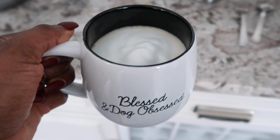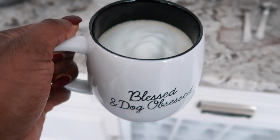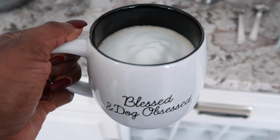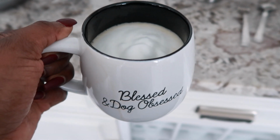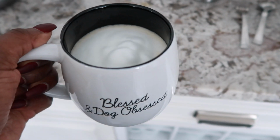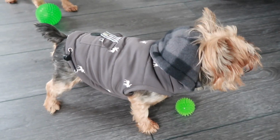I believe that's where I got it from, but I love when I can make my coffee and really fit a nice large cup. That way I don't have to go back so much for refills. And then this does the trick. And I love that it says, "Blessed and dog obsessed." I thought that was so very cute and so very true. But this has been actually one of my favorites as a puppy mommy.